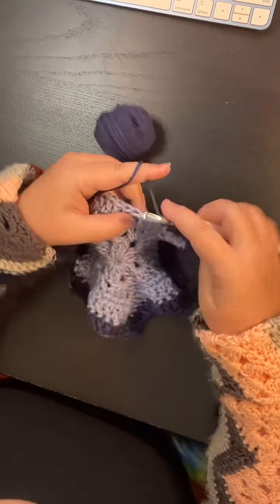Chain 3, 3 double crochet. I'm liking this. I didn't put this in the original jacket.